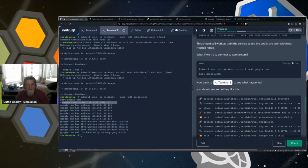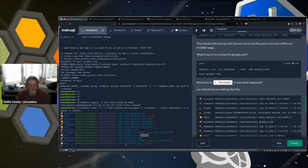And if we want to do this again to, say, Microsoft.com, let's try Microsoft.com. What do you think will happen? Terminated, exit code 137. Hop back over here on this side. Because of our filtering, we can see right away it tried to connect to 20.112.250.133, which was Microsoft.com, and it got killed.